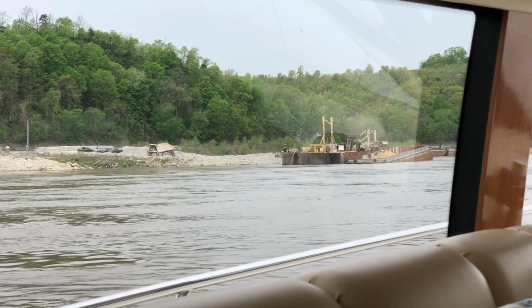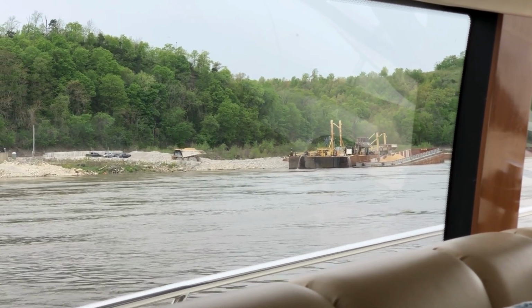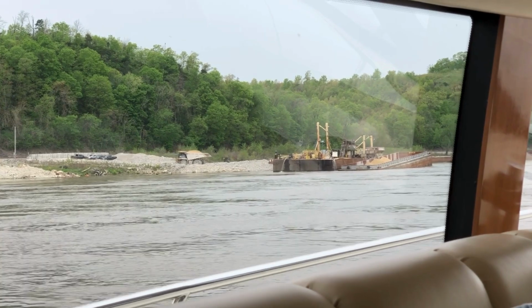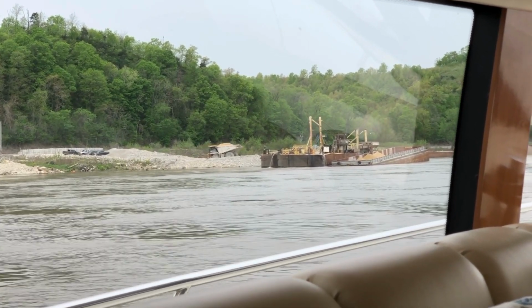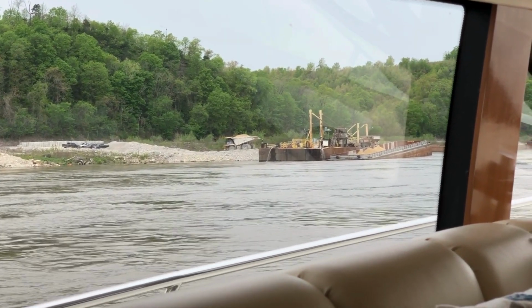You will run into a lot of barges and a lot of industry. It's very interesting seeing everything going on the side of the river as you're going by it. We enjoyed looking at all the different things.